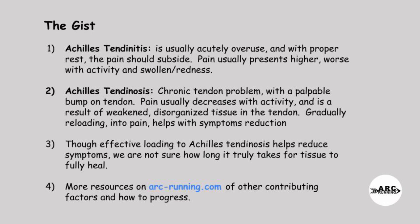But again, I can't speak to how long it takes for the tissue changes to actually take place. And we have more about the Achilles tendon with kind of contributing factors of what leads to it and other ways to rehab it on our website as well.